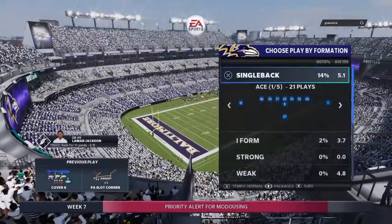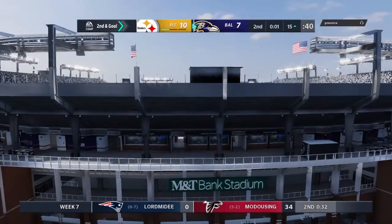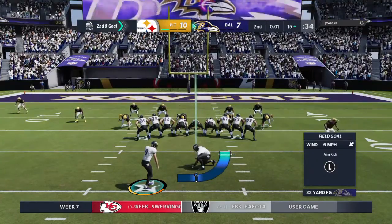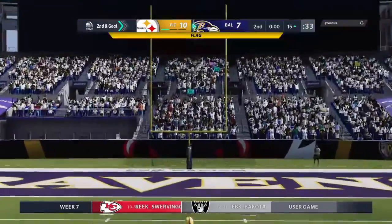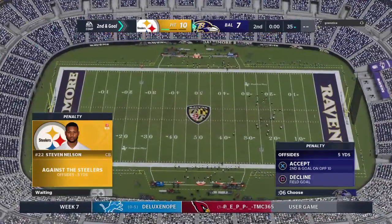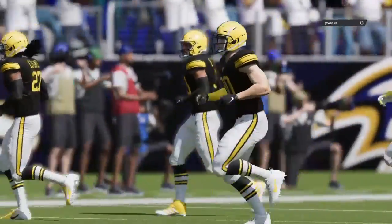And now a timeout defensively after that first down play. So they're going to make this offense sweat out half number 1. Tucker's kick is good. But now there is a penalty marker on the field, so let's see what this is about. So thanks to the late field goal, we are all tied up heading to intermission.